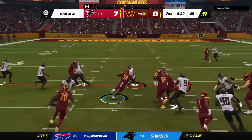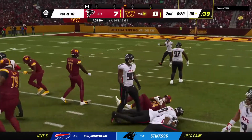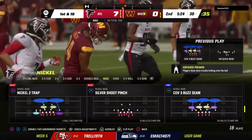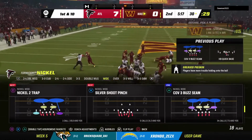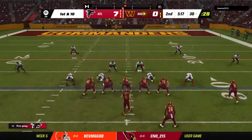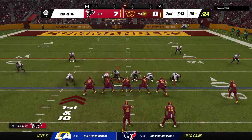On 2nd down, a run with Gibson. And brought down, but able to get it to their 30-yard line. It's a first down for Washington on a pickup of 11. We use the word relentless a lot with guys who are aggressive on the field. In this case, it really fits, doesn't it? How about his ability to break tackles and his feet never stop moving? So 1st and 10 now from the 30.